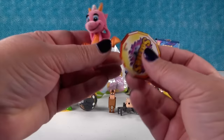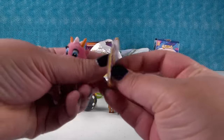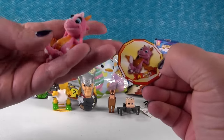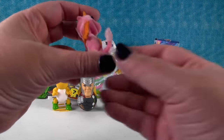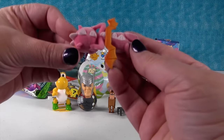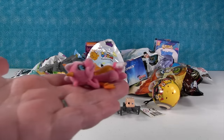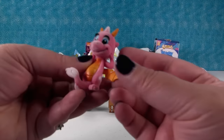Ooh, we have a red one. And we also have this little tag with its name. This is cool. Finja. Finja. Finja's like ninja. Finja is hanging out. Check him out. He's like laying back, just floating along. That's cute. That is really nice.